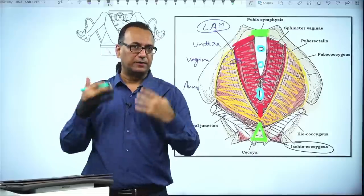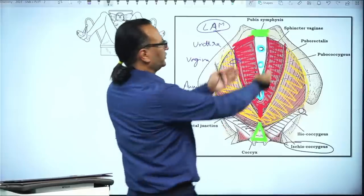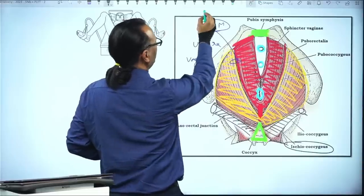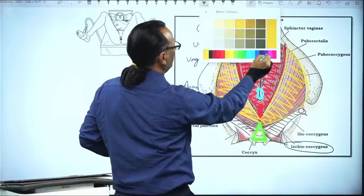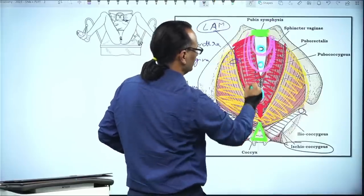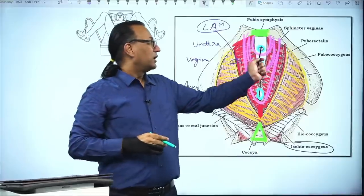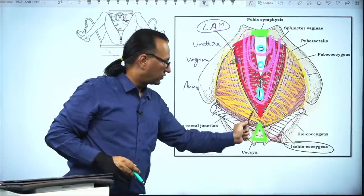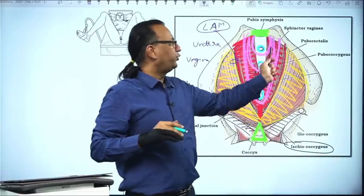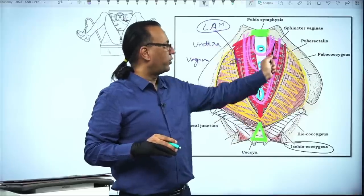Now, things get deeper. Pubococcygeus itself will have three parts. So what are the three parts of pubococcygeus? The part going around the urethra is puborectalis, around the vagina, pubovaginalis, and around the anus, puboanalis, or it is also called puborectalis. I'll repeat. A muscle coming from the pubis going towards the coccyx is pubococcygeus, and it will have three parts. Going around the urethra, puborectalis. Going around the vagina, pubovaginalis. Going around the anus, puboanalis or puborectalis.